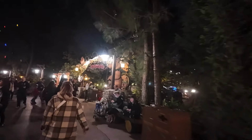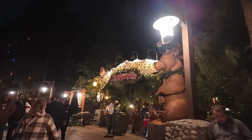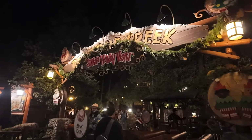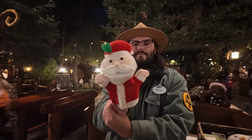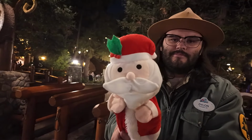Love it. All I know is that when it comes to holidays, they do this pretty well. Obviously, my favorite time is when they transform this for Villains Grove. But Santa's holiday visit here is always hilarity. Of course we do. Oh, there he is. I didn't even have to wait for him. Hello, Santa. How you doing? I'm on the nice list this year, right?